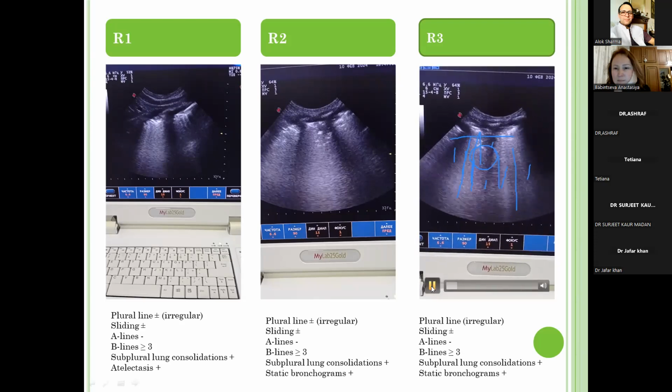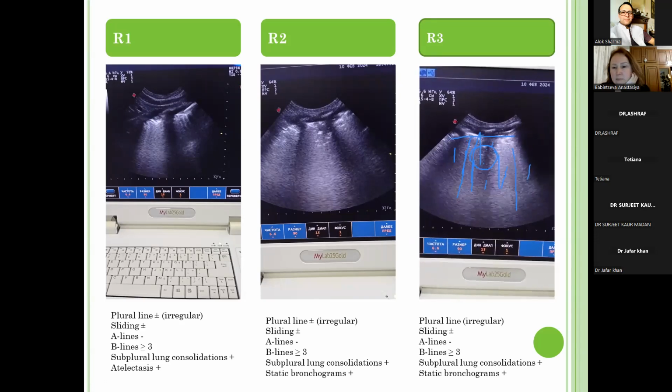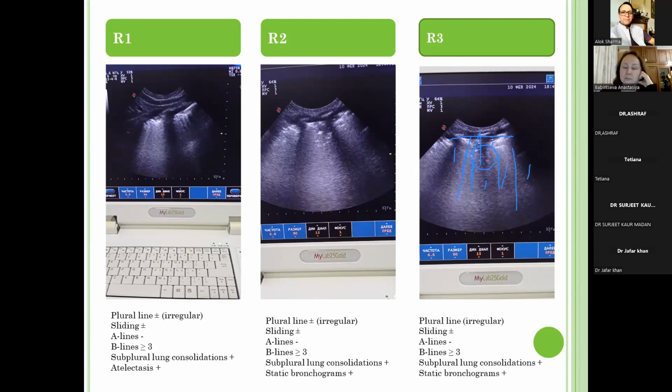I'm also in the situation where I don't really have a lot of dynamic air bronchograms to support my diagnosis at this particular point. So the most common differential for a case like this would be term RDS, potentially sepsis, pneumonic infection or consolidation, and really what we would then be thinking of is whether you might have meconium aspiration. So those are the three common differentials.